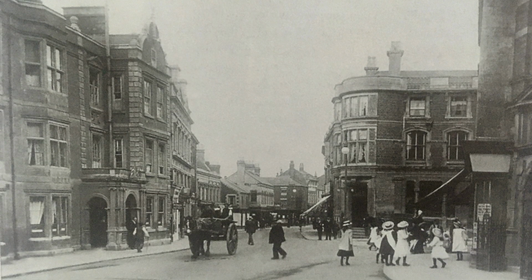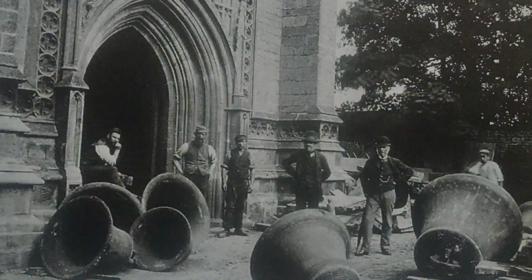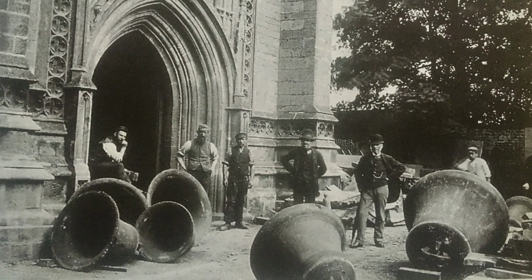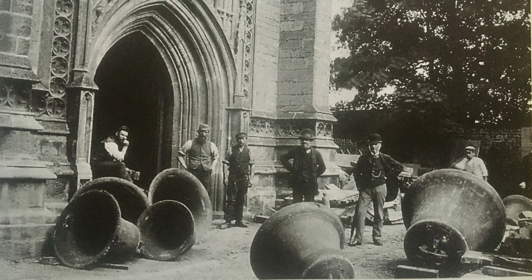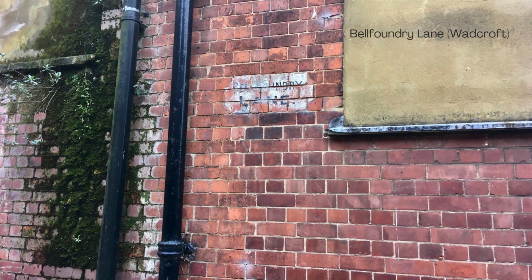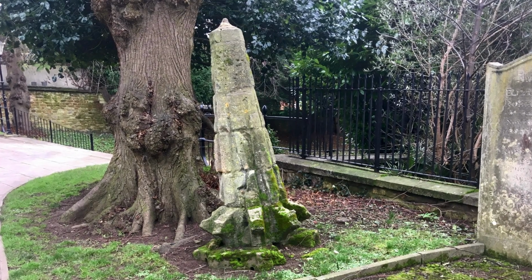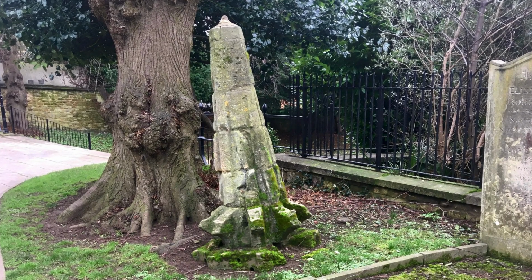The High Street also saw extensive redevelopment, while St. Peter and St. Paul's Church underwent significant renovations, including the replacement of its bells by local bell founder Thomas Eyre, a partial rebuild of the spire, and the installation of a new steeple. The old one, weathered and worn, now rests in the churchyard, its work now done.